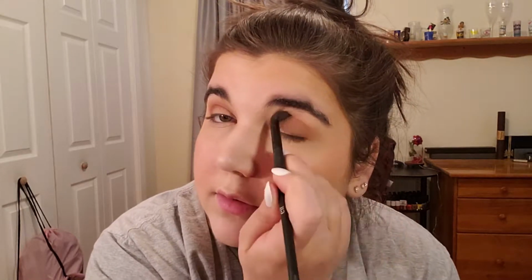Okay, this is blending so easily. And if I remember what Roxii said correctly, this palette was only like $15. So I'm highly impressed.